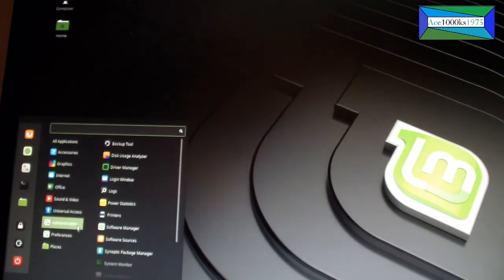So I'll be doing some tests on this computer, like browsing the internet, looking at some YouTube videos and streaming videos online. Let's see how this computer performs. I'll show you the specs of this computer first.